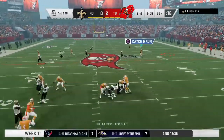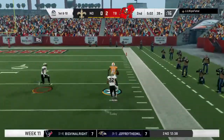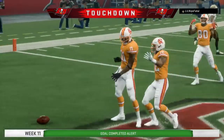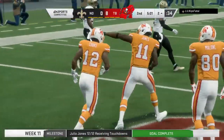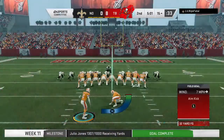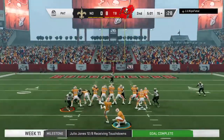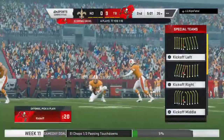Here's Prescott. He completes it to Julio Jones. And he's into the end zone for a Tampa Bay touchdown. Julio Jones with touchdown number 12 on the year as the Buccaneers tack on to their lead. Josh Lambo now for the point after. And this is good as they extend it out now to a 9-0 lead.